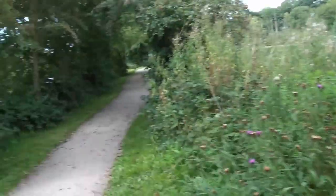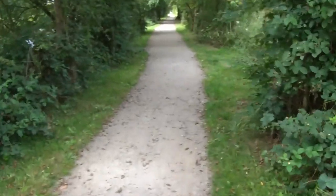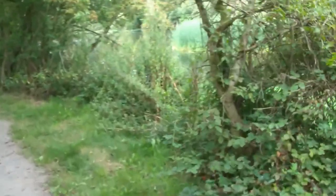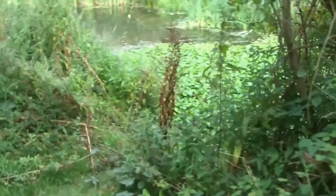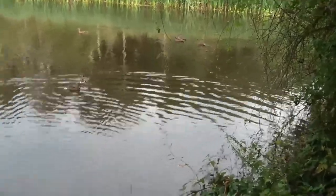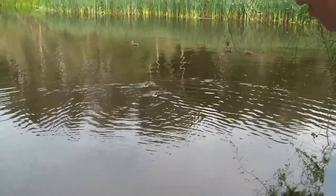So we're approaching the lake on the right. So far so good. Mentioning a lack of ducks on the Weaver, but here we are on the lake and we've found ducks. How many ducks have we found, Sandra? A few. 1, 2, 3, 4, 5.